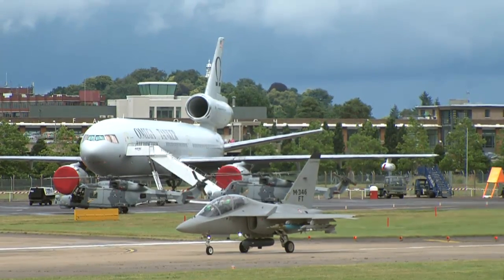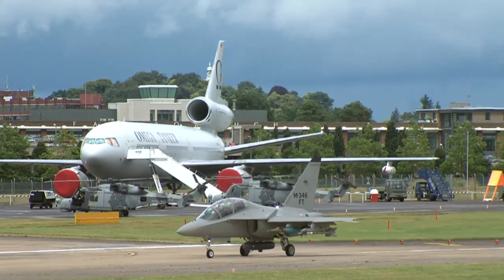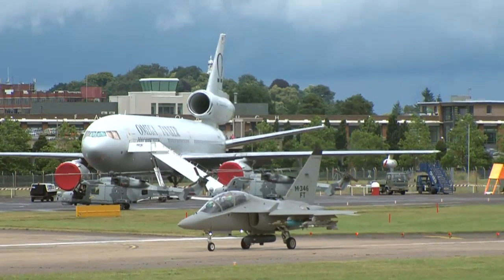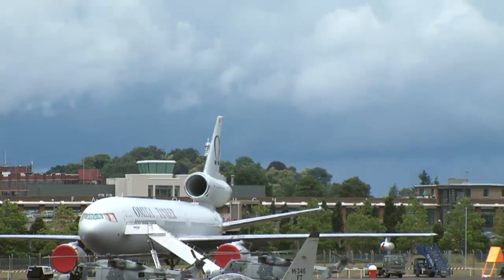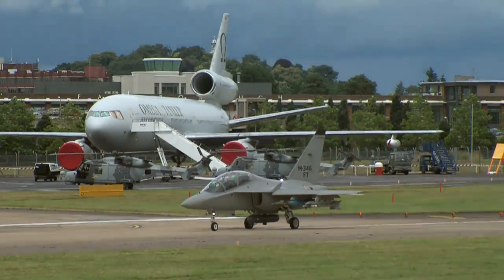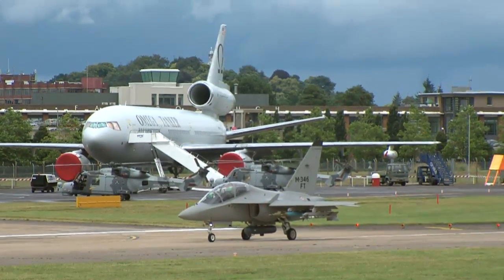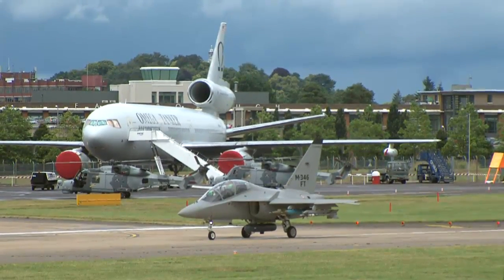Of course, we saw things like the Gloster Javelin, the V-bombers in the 50s, the Valiant, the Vulcan and the Victor. We saw the Hawker Siddeley P1127 here at Farnborough in the early 60s. Of course, that went on to become a much more famous aircraft, that of the Harrier. Loads of firsts have been involved at Farnborough, the birthplace of British aviation.